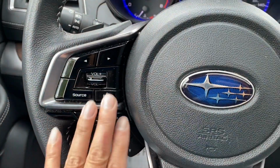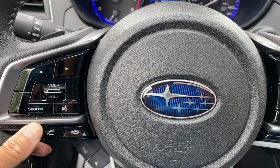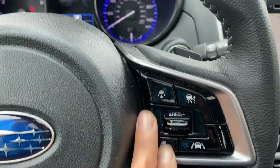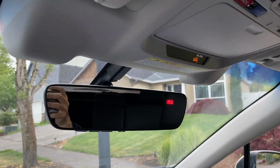You've got all your buttons right here: voice control, car phones, and cruise control on this side, adaptive cruise control, lane keep assist, EyeSight, of course.